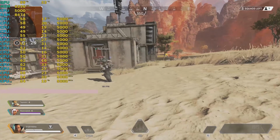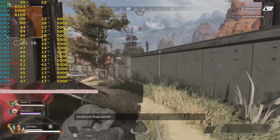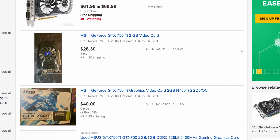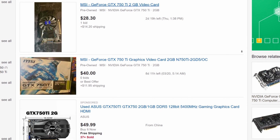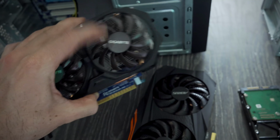This is the GTX 750 Ti. Now you can get these for very cheap online. A lot of people locally will sell them because they're upgrading their GPUs, but it'll still give you a good experience at 1080p low settings, or in cases of Apex Legends, for example, you may have to drop it to 720p, but in the same case, you're still gonna get a smooth experience.